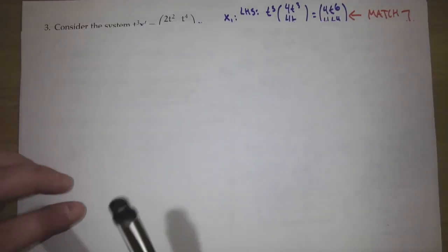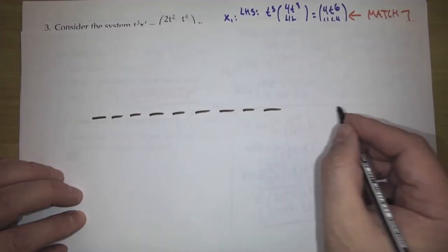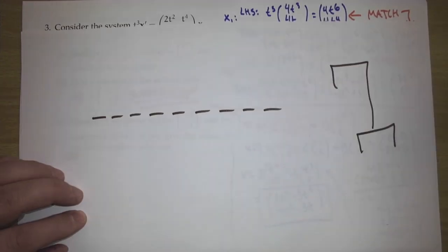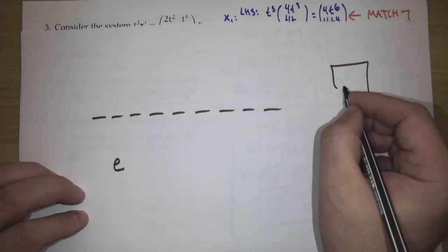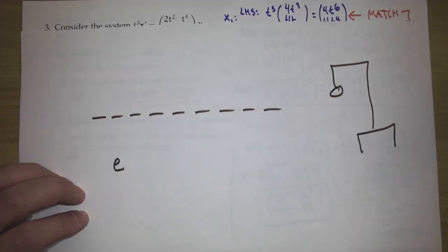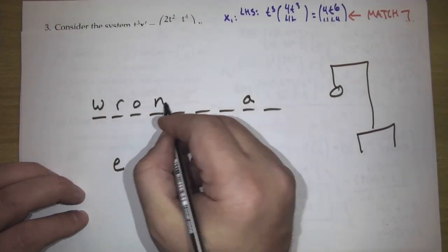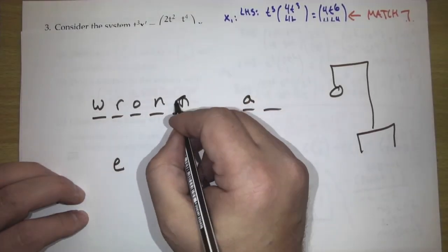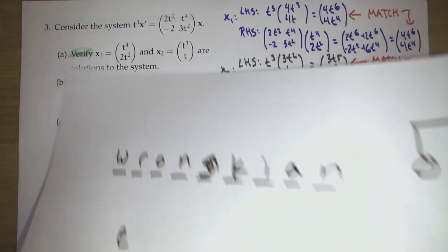All right. What is it we need here? What? No, we don't need an E. An A is an excellent choice. Oh, wow, that's pretty good. You only needed one letter. Whoops, Wronskian. Good. See? You just needed one letter.